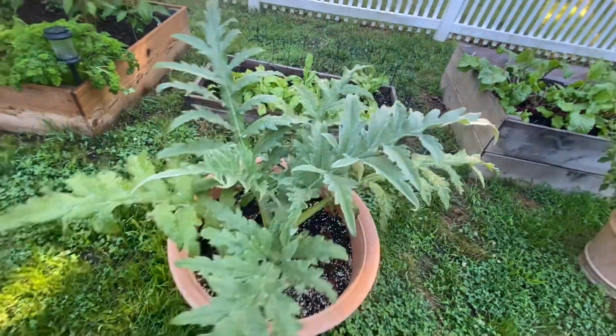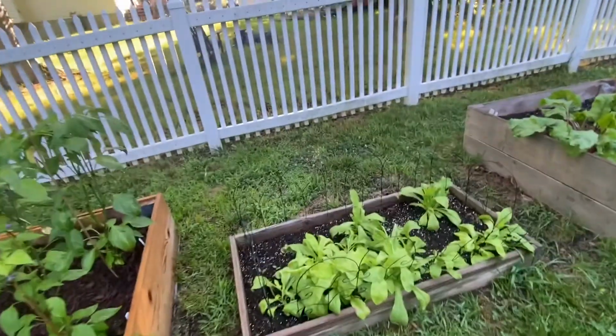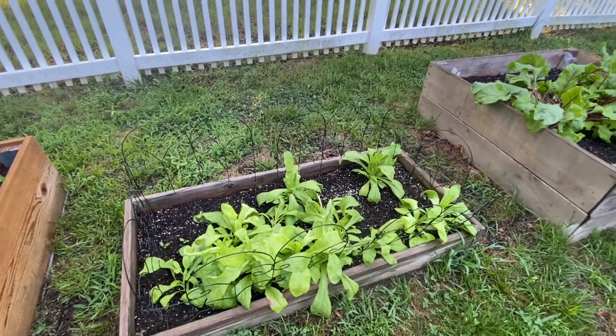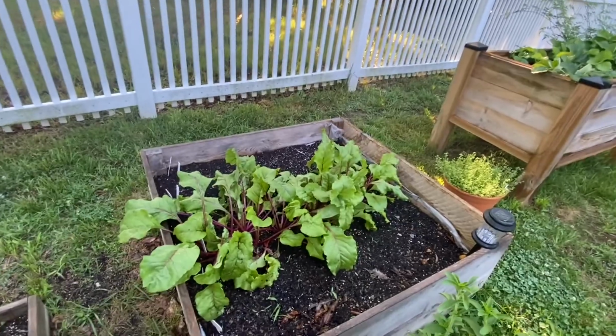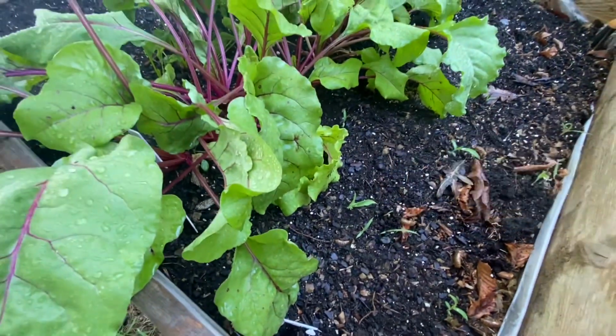Oh, yeah, I love that thing. And then back here we've got a bed of calendula. This is going to be for my calendula salves that I make and sell on our Etsy. And then this is early wonder beets. It's so funny, I was out here weeding, but I sure have a lot of weeds left.